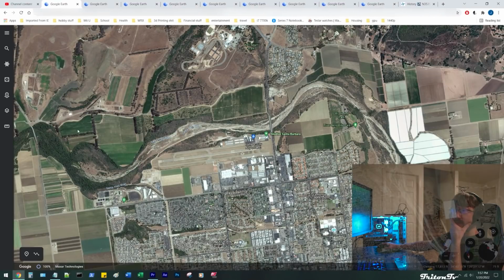All right. So I'm going to go ahead and run through my Google Earth things that I have. This is Lompoc Airport. I'm going to go ahead and zoom in here.